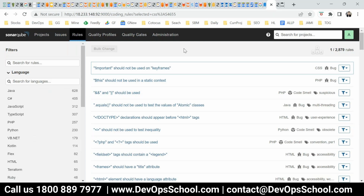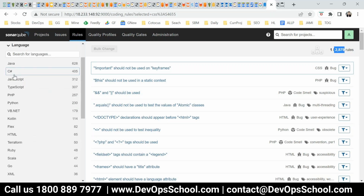Yeah, a rule is nothing but code. Remember that I told you, code will review the code. You are not reviewing, code is reviewing. This code, we call it a rule actually. So how many rules do we have? 2879. And look at the languages: Java, C++. So these are the rules which you get by default. These are the open source rules. And types of rule also, which languages it is applied to: Java, PHP, code smell, bug. So rules are nothing but the code which will run on the code to find out what issues you have.